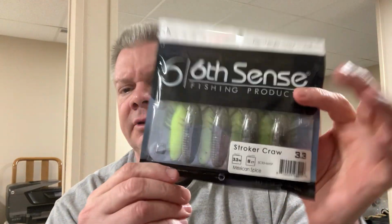I usually take them out of these packs. I like to have my stuff in Plano boxes, because these take up a lot of room after a while, I think. All these clamshells, especially with the swim baits. So I like to take everything out, put it in boxes. But that's how I like to put it in the boat. But there you go. Great color.